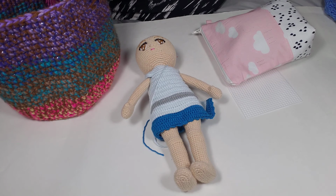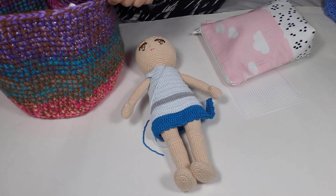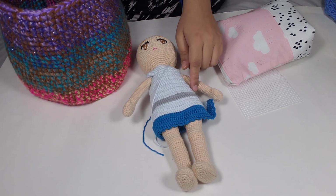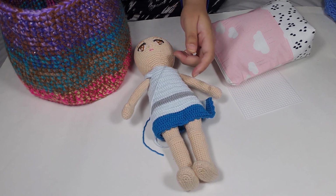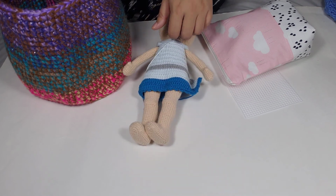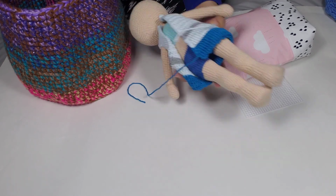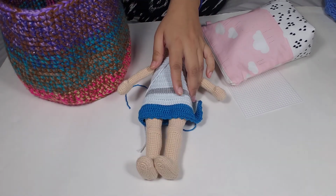So I feel like right now these projects are calling to me a little bit more, the ones that have more repetition than the ones that are more complicated like this one. Seriously speaking, the shoes are not going to take too much time. It's going to be finished really quickly. Sewing on hooks, not too much time.